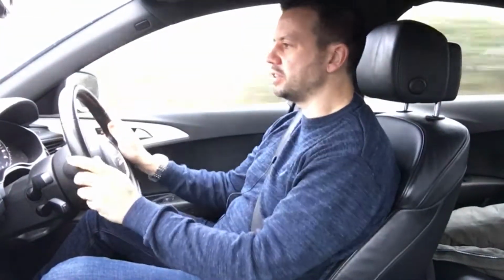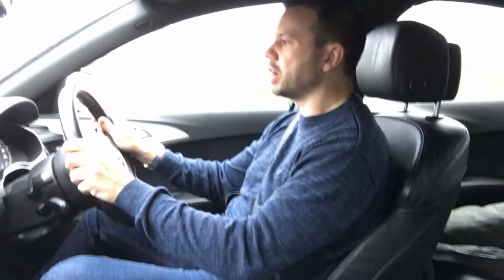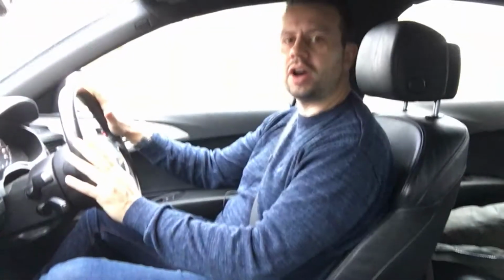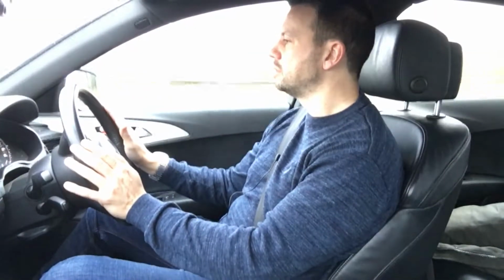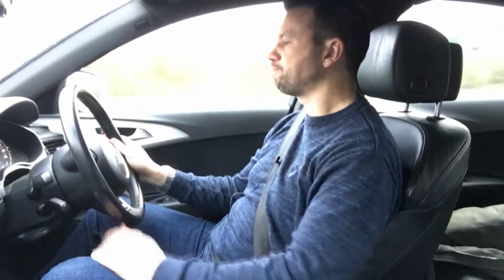The steering, fantastic. S-line steering wheel, perforated steering wheel, and it feels very comfortable in your hands. Great in the corners, nice, tight and precise. No knocking, no bangs, etc. It's a very, very pleasant experience driving this car around a corner.